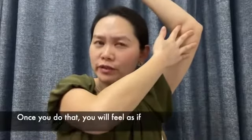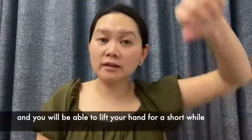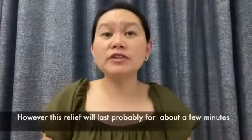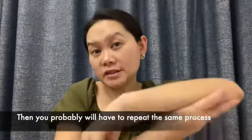Once you do that, you'll feel as if the muscles sort of relax for a little while. Then you can slowly put down your hand and you'll be able to lift your hand for a short while. However, this relief will last probably about a few minutes before it comes back again. Then you probably will have to repeat the same process.